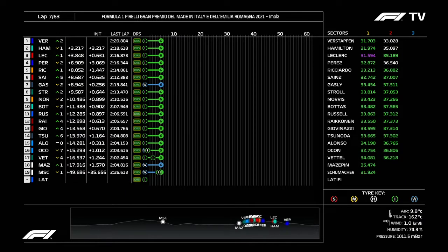Great duel going on between the Ferrari and the AlphaTauri. Sainz is now back ahead of Gasly again. They're swapping places on this rain-soaked track here in Imola this afternoon. But out in front, Max Verstappen is putting clear daylight between himself and Lewis Hamilton. Hamilton under pressure from Charles Leclerc behind him.